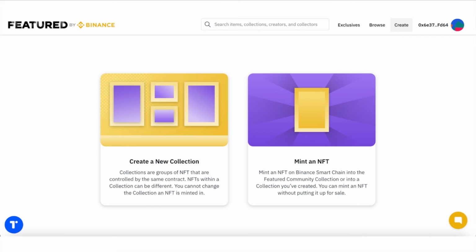If you need more BNB, we actually built in two fiat on-ramps. So you can buy BNB directly with our partners using a credit card and other payment methods, and the BNB will be delivered to your wallet directly. There's a submenu called Buy BNB that you can look for. Now what you want to do is select to mint an NFT.